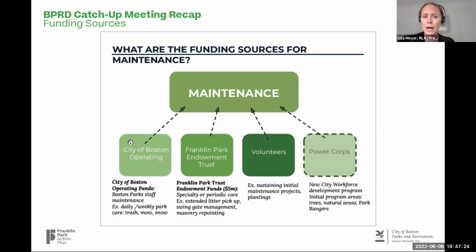So currently our maintenance funding comes from the operating budget, the city's annual operating budget. We're going to be able to supplement that with funds from the endowment trust. And that work is beginning. There's a meeting of the endowment trust at the end of this week. And hopefully at that meeting, they'll be voting on the expenditures for this first year, and then we'll be able to start that work. We also rely on volunteers, and then the city is developing a new Power Corps program, which is a workforce development program that will hopefully be launched soon, that will bring job training and address the maintenance needs at the same time.